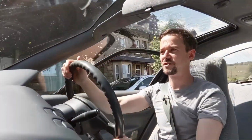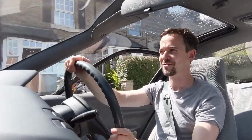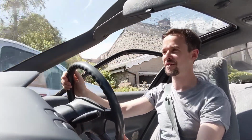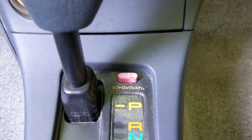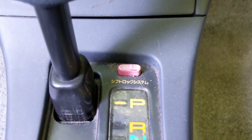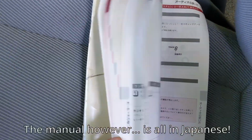Now, with it being Japanese, you'd probably think that there'd be Japanese characters all over the place, and it'd be hard to understand what's going on. But to be honest, I can only really find in this entire cabin one bit of Japanese font. I don't know actually what it does. Fire the nuclear weapons! Yeah, there's only one bit of Japanese writing that I can find anywhere.